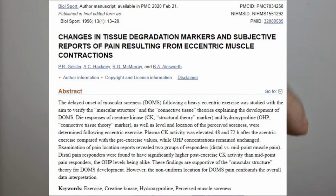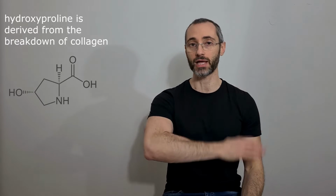Now, there was a nice study in 1996, although other studies have also confirmed this data, where they demonstrated that the level of what is called hydroxyproline, which is a degradation product of collagen, was higher in those individuals that experienced delayed onset muscle soreness versus those who did not experience any muscle soreness, or at least not to the same extent as the first group.